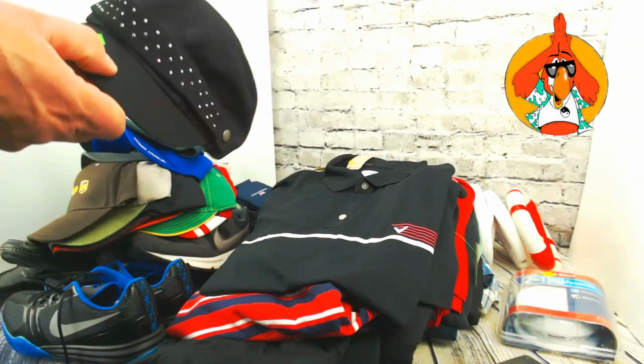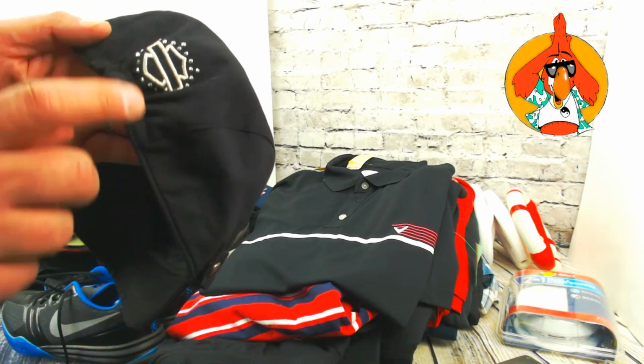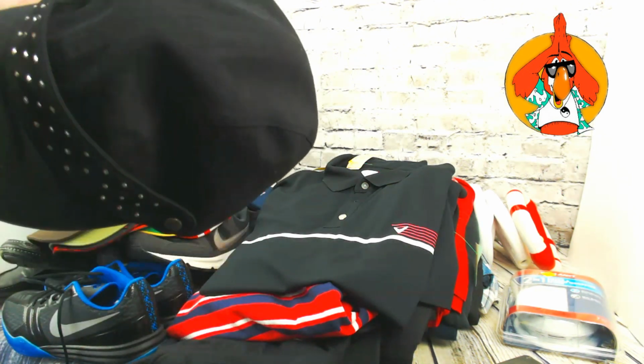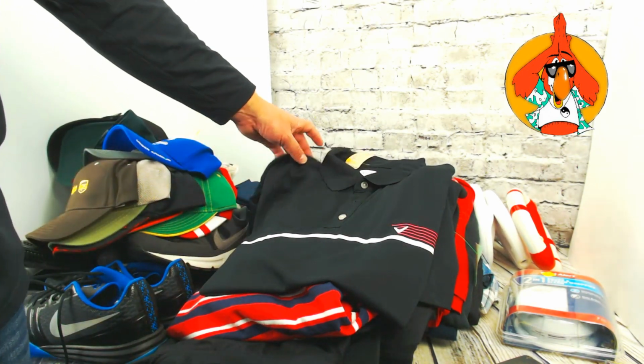They have this nice Harley Davidson women's bling hat. It's got the bar and shield with some bling on the back there. So this is in great shape and condition. One size, really nice hat there. So yeah, got some great hats. Got some really cool shirts.